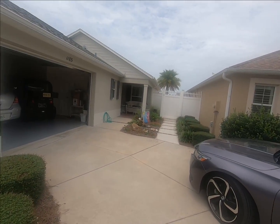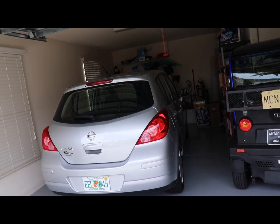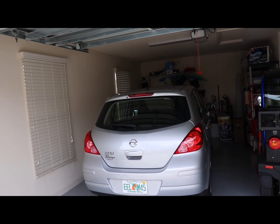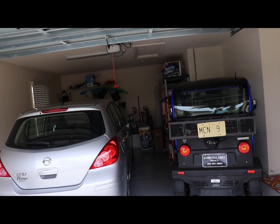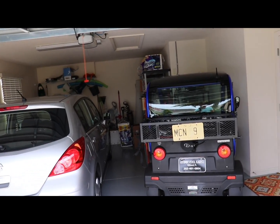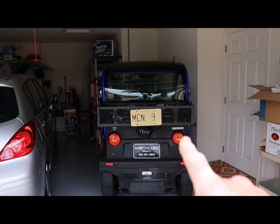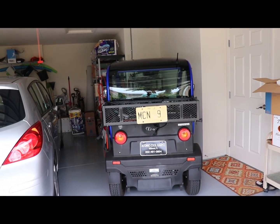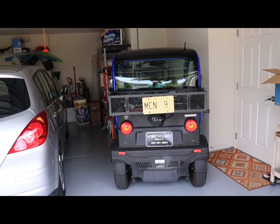So let's get the other camera. We'll go inside. Okay, I had to shut that off for a minute and turn it back on. And the realtor came out and gave me a couple of pieces of information that you guys may want to know. This golf cart is negotiable for the house. So I guess if you're interested in buying the house, she will negotiate the price for that golf cart.